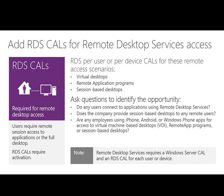So add RDS CAL for Remote Desktop Services access. Ask questions to identify the opportunity. If a customer wants to connect to an application using Remote Desktop Services, then they need to have an RDS CAL. If a company provides session-based desktops to any remote users, then they need an RDS CAL. Or if any employees use iPhone, Android, or Windows Phone apps for access to a virtual machine-based desktop or VDI, or RemoteApp programs or session-based desktops, they need to have an RDS CAL and a Windows Server CAL as well.